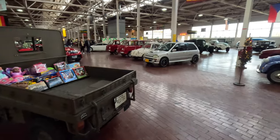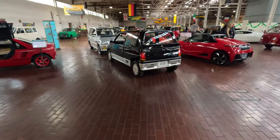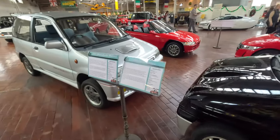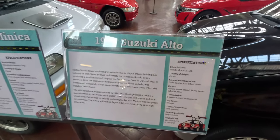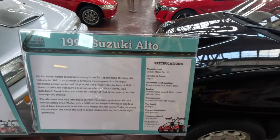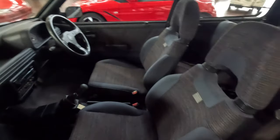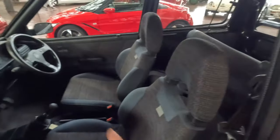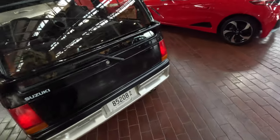Let's go straight, actually. Let's go to some cars that I'm very familiar with. Coming soon, we have a 1990 Suzuki Alto. This one's a 550cc. It says the original price was 7,500, top speed of 80. We've seen this on the channel a bunch of times, but never with this interior, and I don't think ever this clean. It even has a clock, the stock wheel, that window pops out, which is cool.